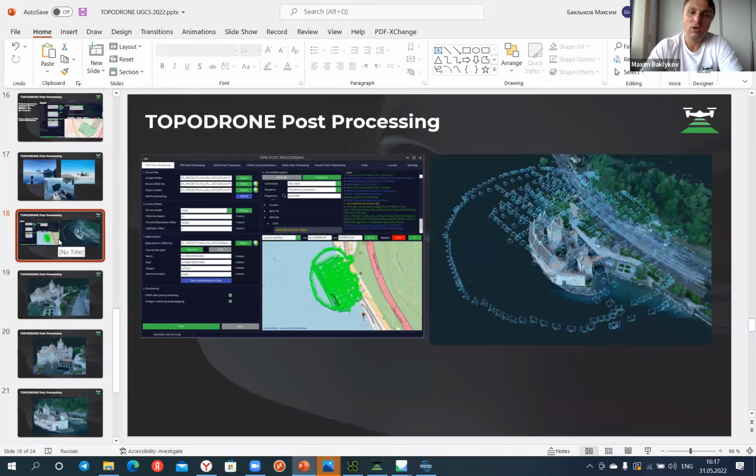To sum up, Autel is the best drone, and you can convert it to a real survey drone. And of course, to get a good accuracy, you need to know a lot of parameters, and TOPODRONE post-processing software helps you to define the precise position of the photo, and helps you to be more flexible in the field. Of course, a PPK or RTK solution helps you to avoid measuring a lot of checkpoints.